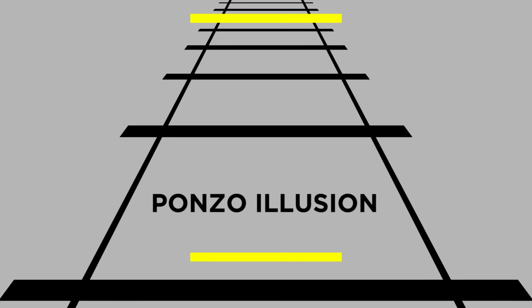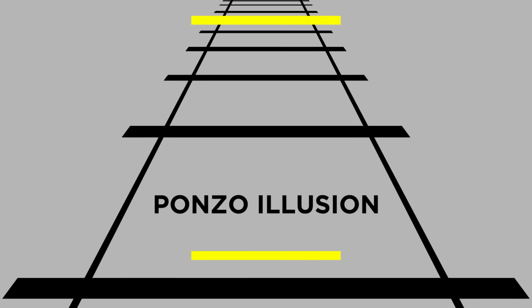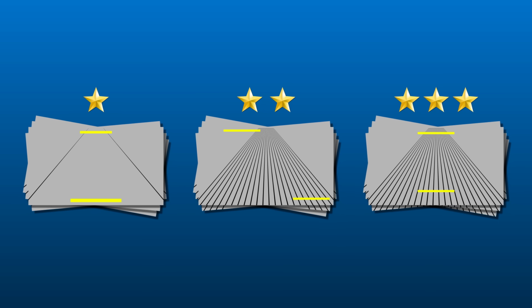This is called the Ponzo illusion, and now that you know how it works, I'm going to test how well you can see past it. All you have to do in the next 3 stages is guess if the yellow lines are different lengths to one another or whether they're the same length. Are you ready? Let's go! Well, those are obviously the same. They're practically twins. That bottom one may look shorter, but they're the same size. What's next?